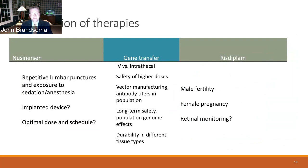In terms of gene transfer therapy, the intravenous dose has a limit in terms of its safety. If you give too much, it starts to cause more and more complications in terms of liver inflammation and other potential side effects. And so there is a trial that is treating with an intrathecal dose for older patients. This is currently on hold due to some concerns about inflammation in the dorsal root ganglion that was seen in preclinical studies. But the safety of giving this higher dose of vector still needs to be established compared to what was seen in the original index research studies.